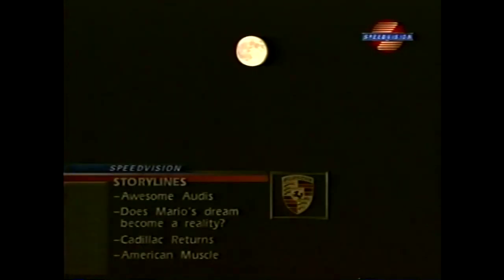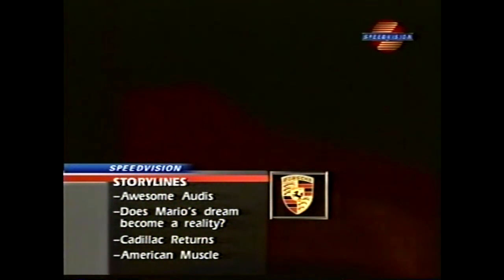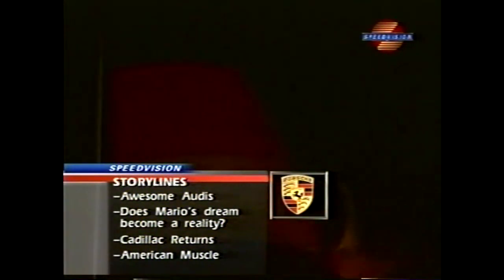Welcome back to Le Mans. Earlier, we looked at the Porsche storylines, and we'd like to keep track of those as the evening and the morning unfolds, and let's do that right now. Alan, the first of them was the awesome Audis, and we've just seen incredible evidence that that is very descriptive. Well, that's absolutely right. You couldn't ask for a better term. The AA, awesome Audis. If anyone's in any doubt, they'll be seeing this a little later on when we repeat it, but it was quite spectacular.